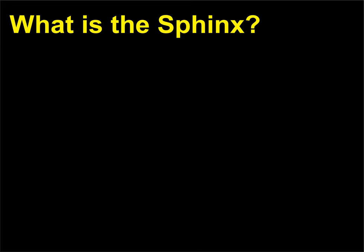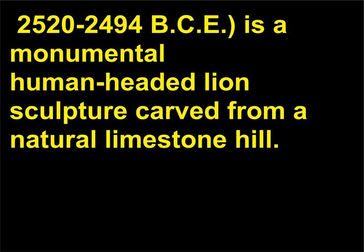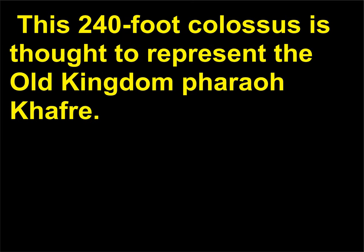What is the Sphinx? The Great Sphinx at Giza, c. 2520-2494 BCE, is a monumental human-headed lion sculpture carved from a natural limestone hill. This 240-foot colossus is thought to represent the Old Kingdom pharaoh Khafre.